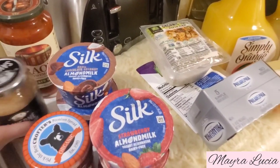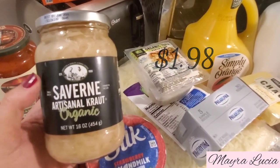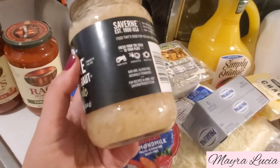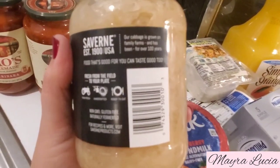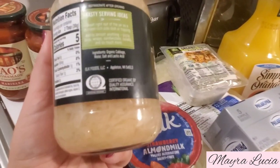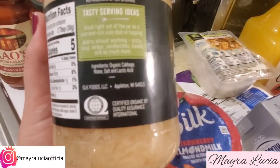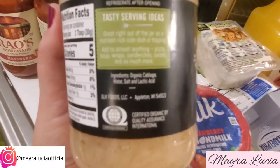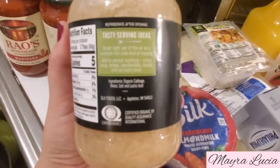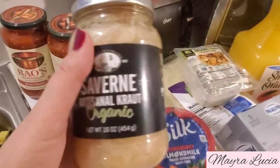They enjoy that. And this I purchased for myself. I am all about probiotics, putting probiotics in my body. And this sauerkraut, I know has a lot of probiotics. I like that it's organic and the ingredients are fantastic. You can tell that, where are the ingredients? Here they are. It's only organic cabbage, water, salt, and lactic acid. So this is very good for you to take, those natural probiotics.